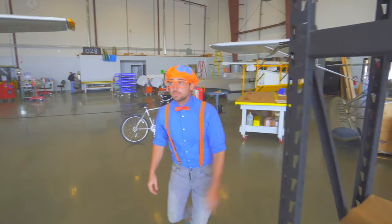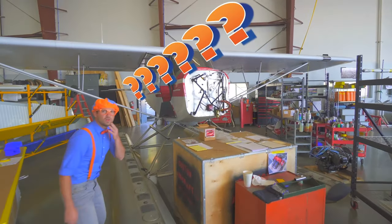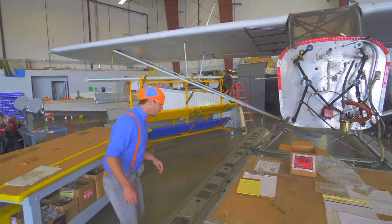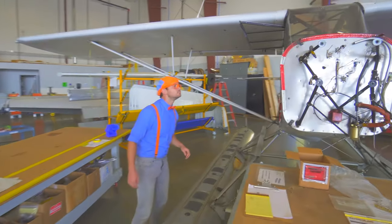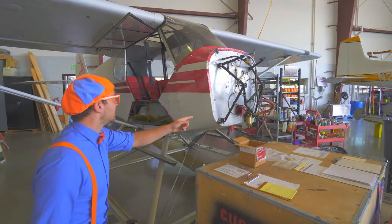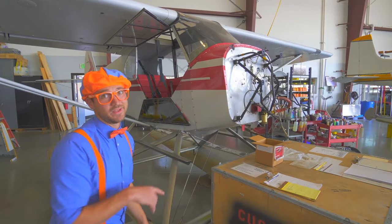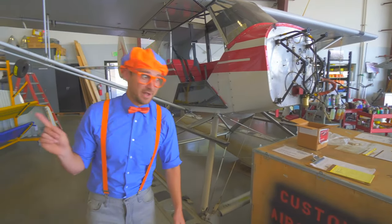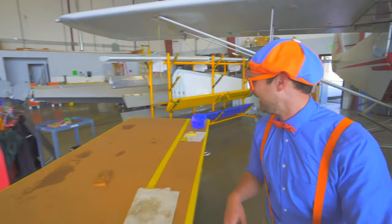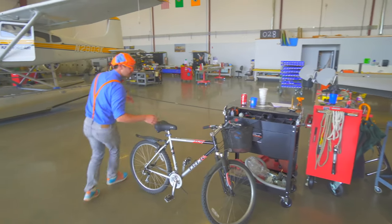Another seaplane. But this seaplane, oh, look at it. Do you see something wrong? Yeah. Wait a second. There's no engine. I bet this seaplane does not go far, does not go fast, and does not go on water.